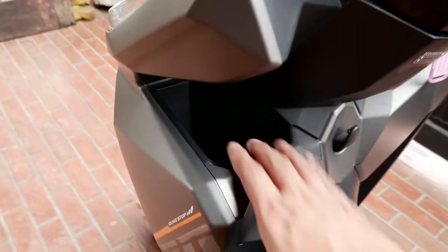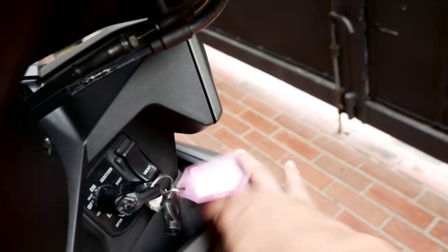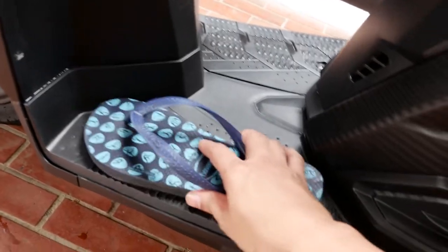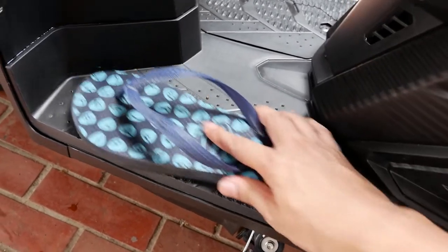Ta-da! Water cooled. So this is the compartment. This one is actually much deeper than this one. This is a bit shallow. Phone fits just fine. So this one would be our easy access type, like coins and stuff like that. Quite roomy as stepboards go. I think I'm a size 10 or 11.